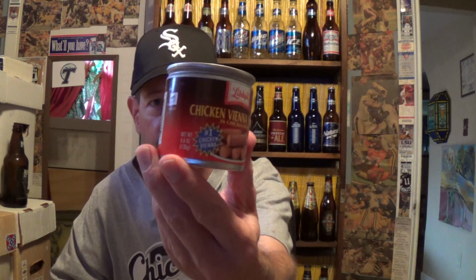Libby's chicken Vienna sausage and chicken broth. Number 1, chicken Vienna. Says it right there on the package. ConAgra Foods, Consolidated Agriculture, Omaha, Nebraska. Okay, if you get on the Libby's website, it's like a main hub website, and it'll direct you to whichever companies produce which products, because yes, it was established in 1869, Libby's, okay?